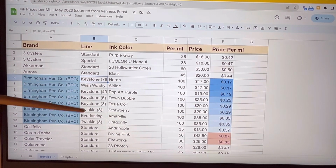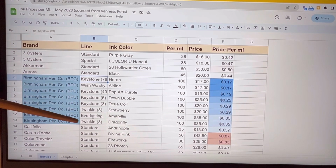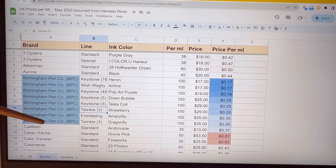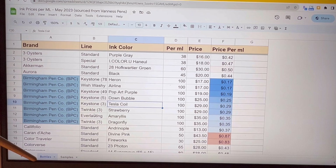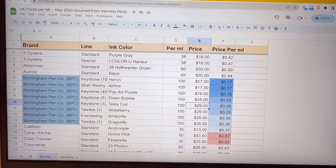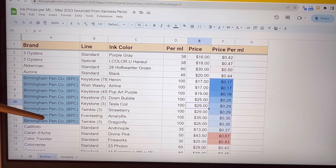They had several special lines, like the Everlasting, which were $35. Twinkle Twinkle inks came in 2 different prices. Some were $35 and some were $29. And their Wishy Washy were some of the less expensive $17 inks. That was interesting to me, that their standard inks, and if you go look at them, you can see that the Keystone inks that are more expensive are some of their color shifting inks and things that look a little more interesting. I don't know why the Twinkle ones would be $6 more for a bottle.